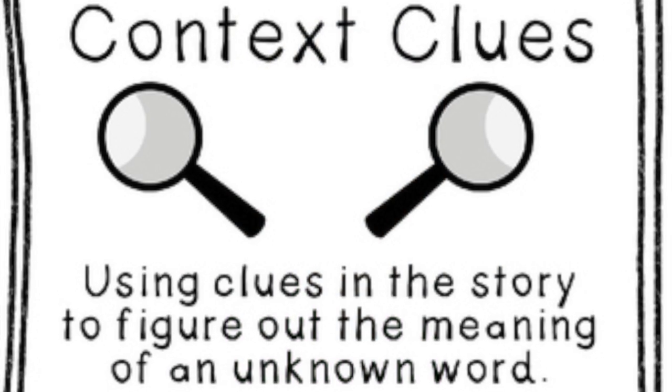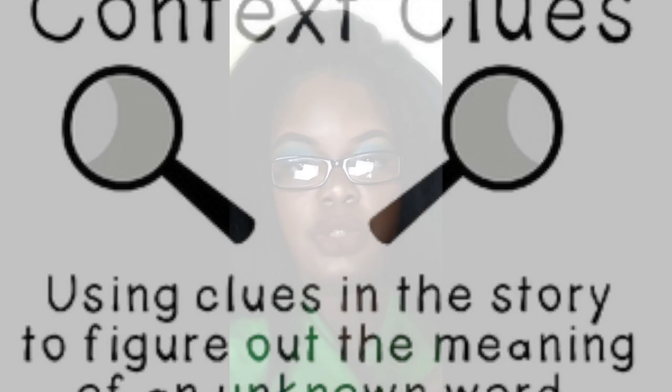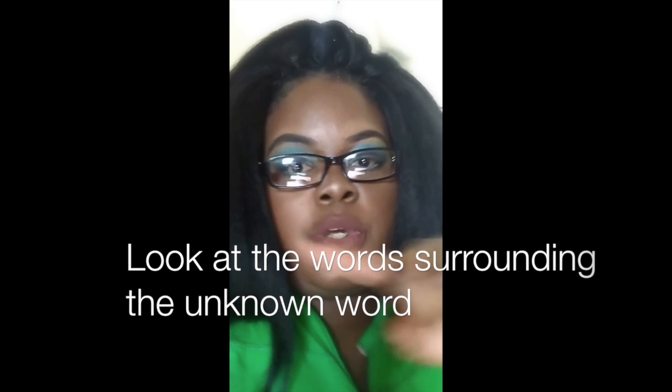And so you can use context clues to help you understand unfamiliar words. Context clues are when you look at the unfamiliar word, and then you look at the words around it. It's most likely going to be the word after, or the word before that unfamiliar word. So looking at the words that surround that unfamiliar word is going to help you determine the meaning of that word.